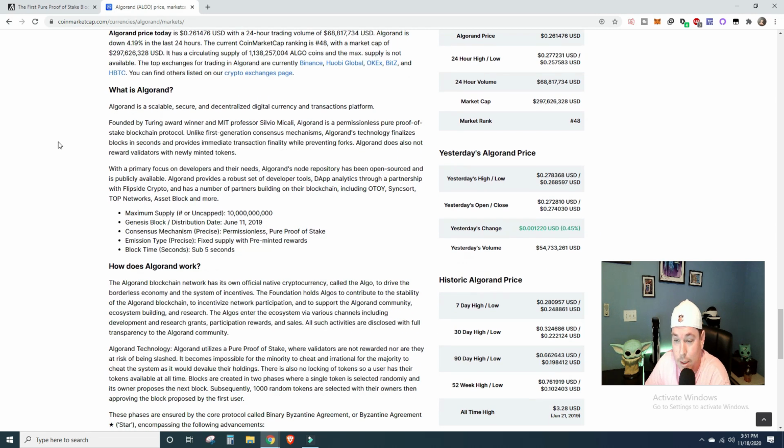What is Algorand? In a nutshell, on CoinMarketCap, you can find this as well. Algorand is a scalable, secure, and decentralized digital currency and transactions platform. Founded by Turing Award winner MIT professor Silvio Micali, Algorand is a permissionless, pure proof of stake blockchain protocol.